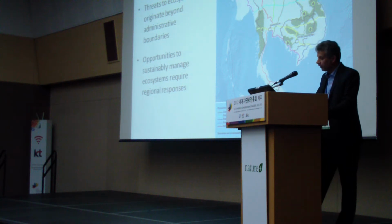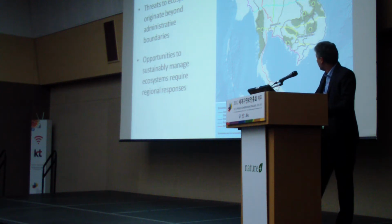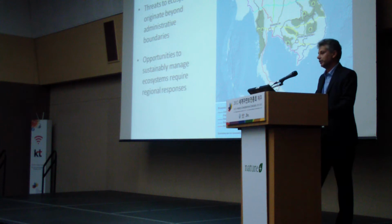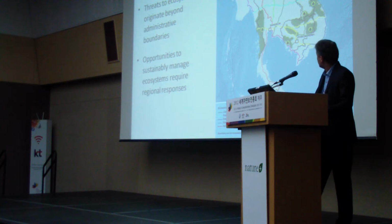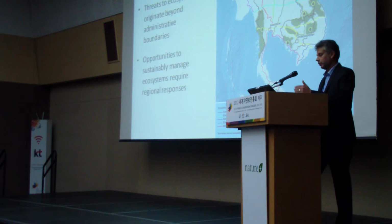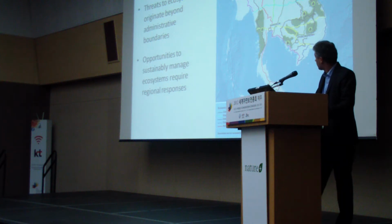So moving forward, this program is now just being extended for the second phase. A strong emphasis that is being placed now is on looking at these same ecosystems or conservation landscapes, but from a much more holistic perspective, particularly in terms of ecosystem services, and how these landscapes need to be prioritized in terms of not just promoting protected areas and biodiversity, but also enhancing ecosystem services.